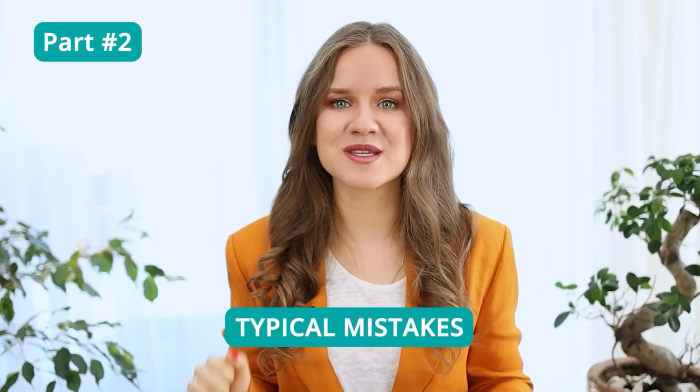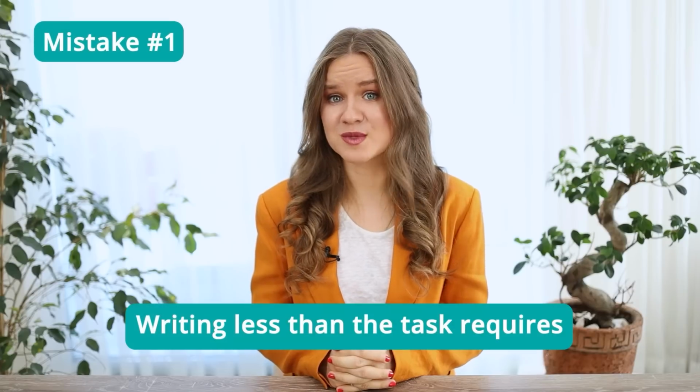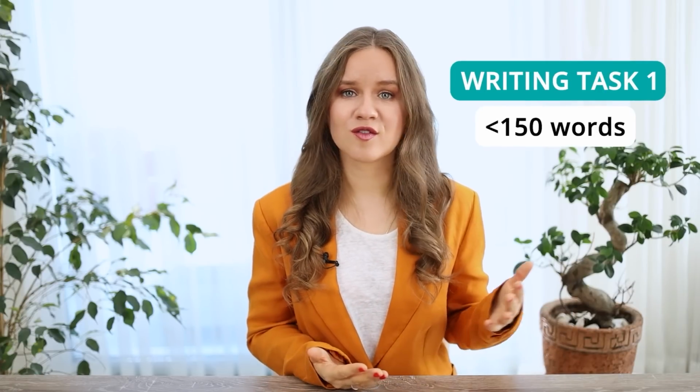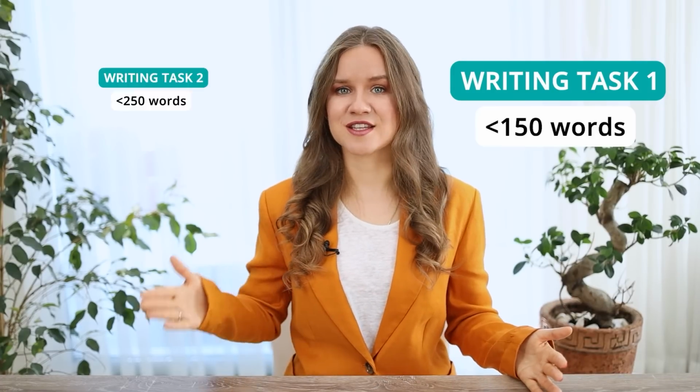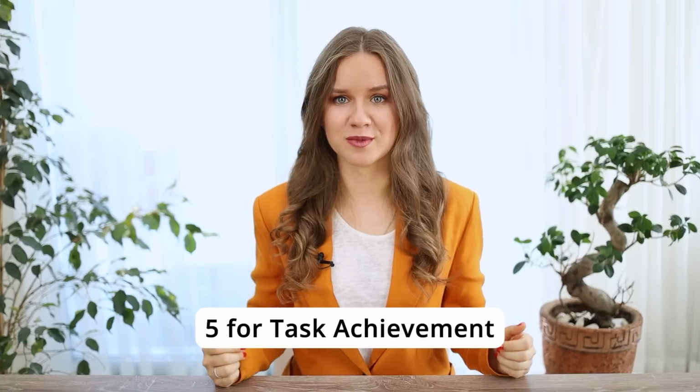The typical mistakes students make when preparing for the IELTS writing section. The first mistake is to write less than the task requires. If you write less than 150 words for writing Task 1 and less than 250 words for writing Task 2, you won't be able to develop your ideas well enough and will lose points. In fact, in the past, this would automatically give you a 5 for task achievement. But this rule is no longer applicable.